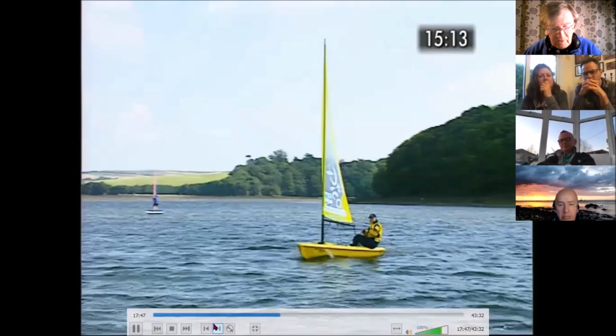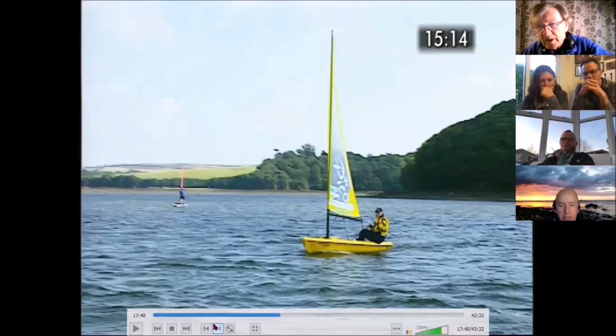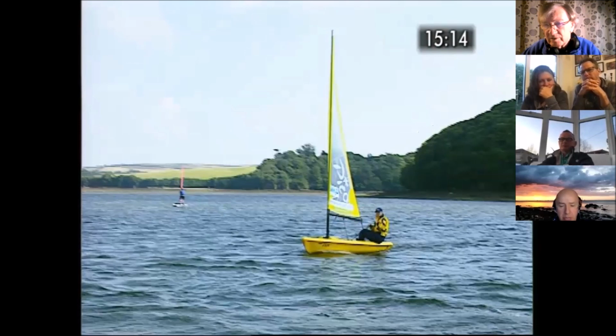Here she goes. Now you can see in this instance, her sail is pulled in closer to the center line of the boat, which is where you would have it if you're sailing close hauled. In other words, going up into the wind.